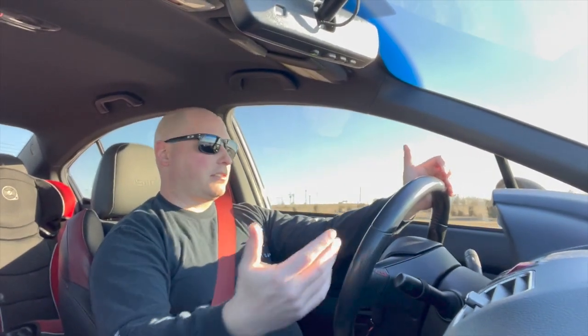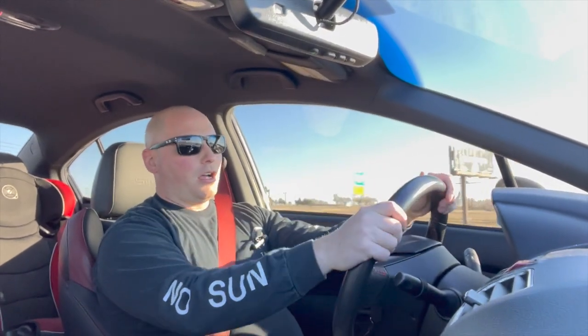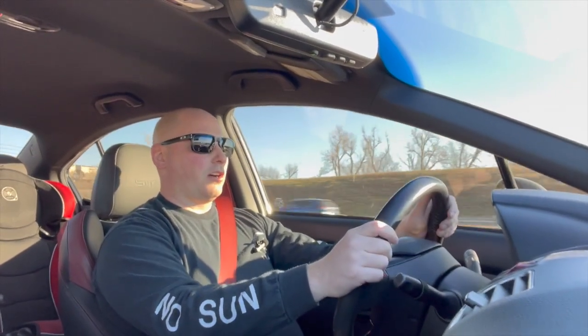I've got the red shift knob, red seats, red gauges, so it's that little something that makes it really nice. But I've been doing my research on head units. I believe it's the iDoing that you can upgrade, or not upgrade, but it has a feature where it'll show you other parameters within the car, which will give you more information and really clean up the look. So you wouldn't have to have a whole bunch of external pods to let you know what's going on with the car at any given time.